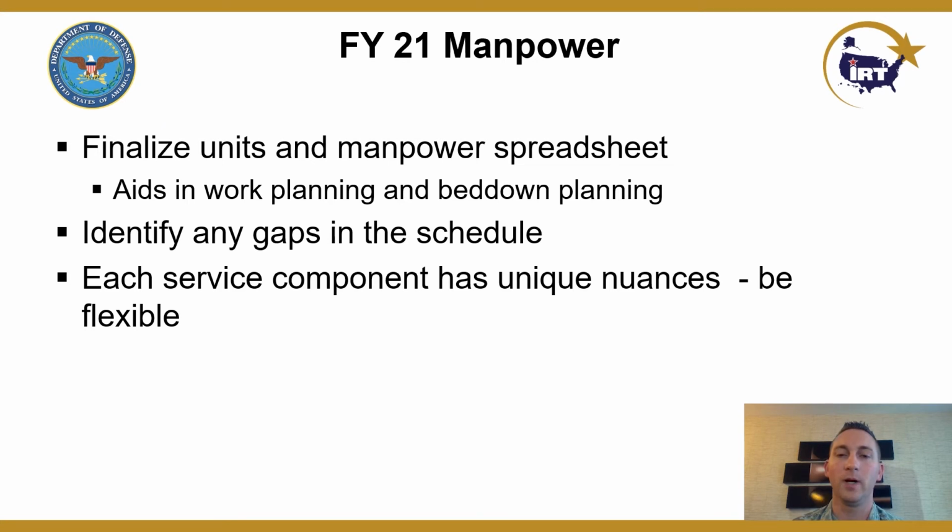Manpower. We're going to finalize the units in manpower spreadsheet and also do it on the schedule as we did before. This also aids with working with your bed down and also identifying for services to be able to feed each of the units. This also identifies any gaps in the schedule. And then, very important, be flexible. Next slide.